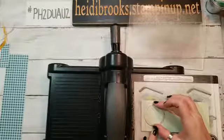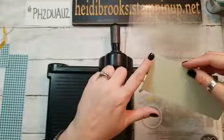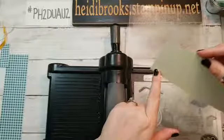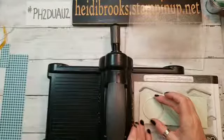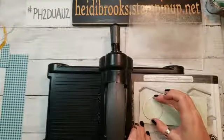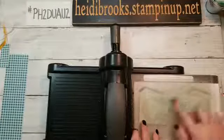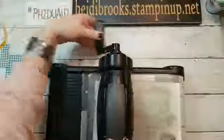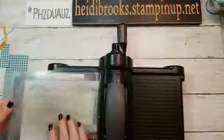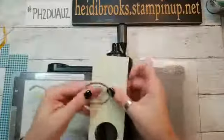And I'm just going to center it on, if you can see my little score marks, this is our 1/4 inch side. We have just that 1/4 inch score line there. And I'm going to set my circle in the middle. And my cutting pads, as you can see, are well loved. And of course I set this backwards. You would do it like a normal person, but I gotta make everything difficult. Alright, so then we have our little circle cut out.